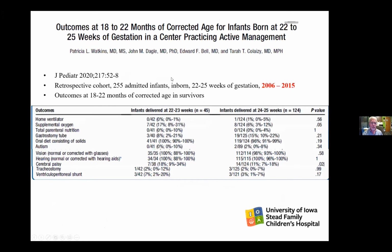Some other things to look at, if we look at other long-term outcomes at about 2 years of age, we did not have anyone still on a ventilator. There was one baby still trached for airway issues, but not needing the ventilator. 17% still needed some supplemental oxygen. We know alveolarization continues up to age 8, so as time goes by, more and more of these babies do come off their oxygen, but 100% are not on oxygen. 8% had G tubes, so the vast majority did not have feeding failure.